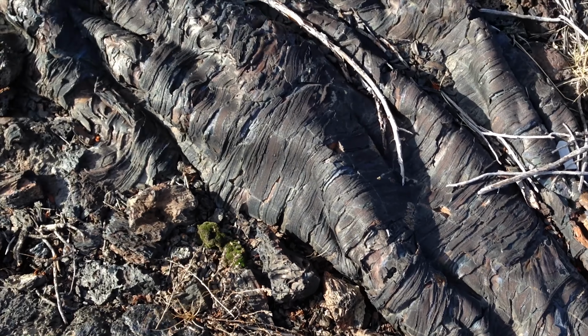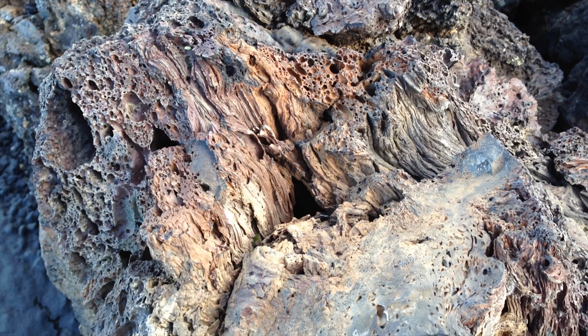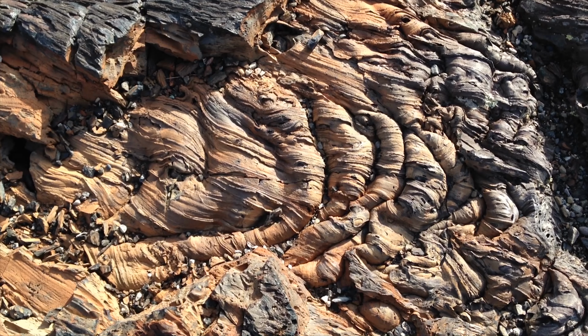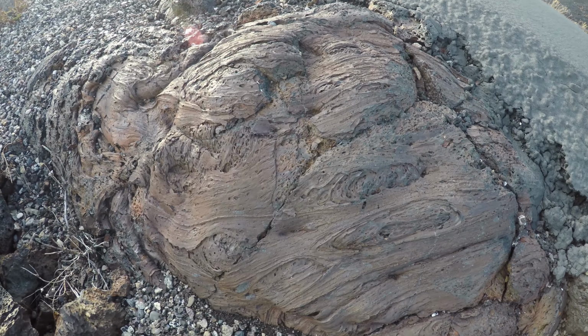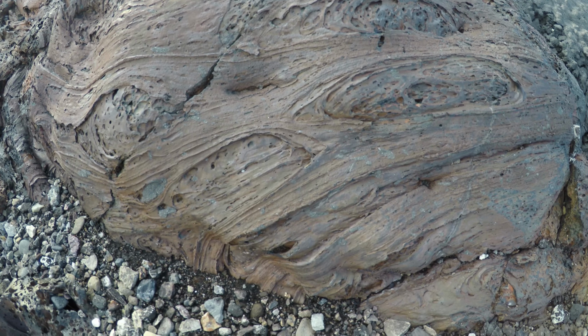Everywhere we looked, it was like reading a geological storybook. You could see how the lava had cooled, how it had cracked, and new lava had pushed through those cracks to create the myriad of rock shapes and formations. Just seeing all this variety in the lava and imagining what it must have been like when it was hot and molten was really a great treat.